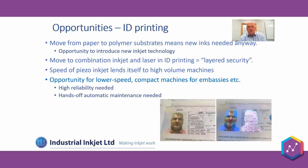What are the main major opportunities? As I just mentioned, the change from paper to polymer gives us an opportunity. People know they've got to make the change in ink technology. Perhaps it's time to look at new printing technology. Layered security is important. This means having more than one security feature on the product, such as the one I mentioned earlier, where the black was done with laser and the color with inkjet.